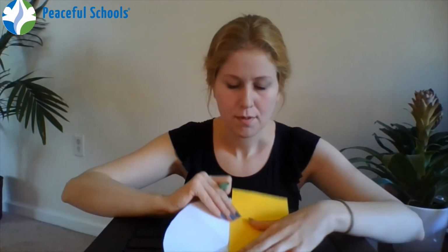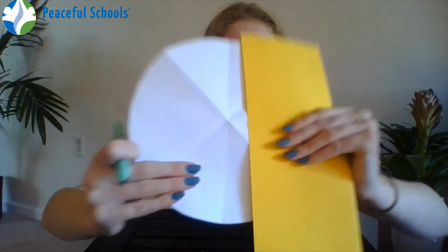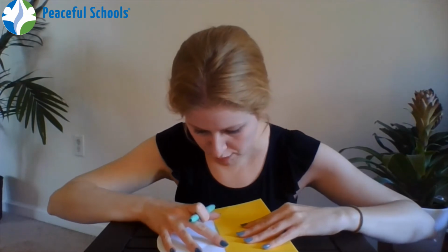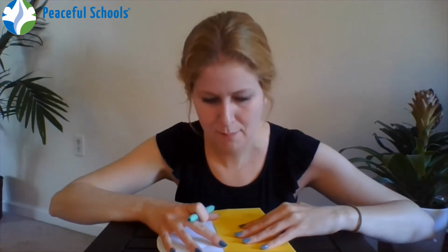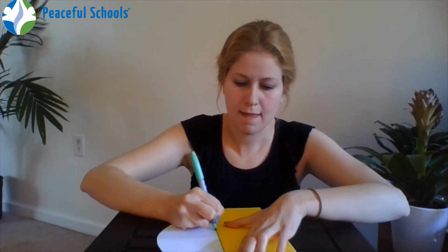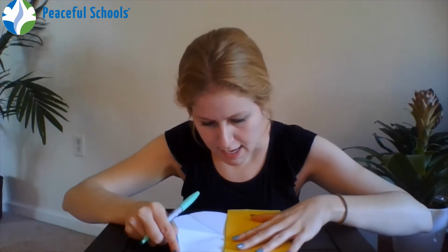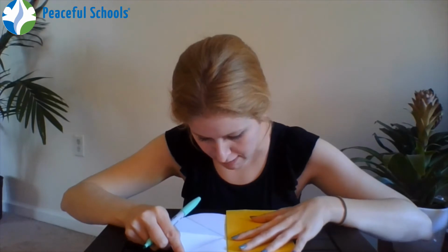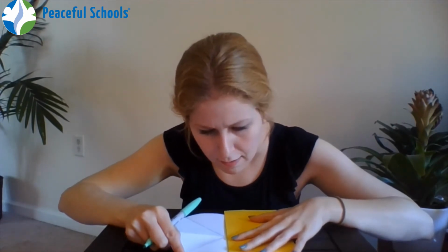So I'm lining up my paper right on that first line we created. I don't know if you can see it. We're going to try our hardest to make sure that we are drawing on those creases in the paper, those lines that we just created. And as long as we stay on them, all of our segments should be pretty equal. That means they're all the same size. And all of our lines should be pretty nice and straight and neat.